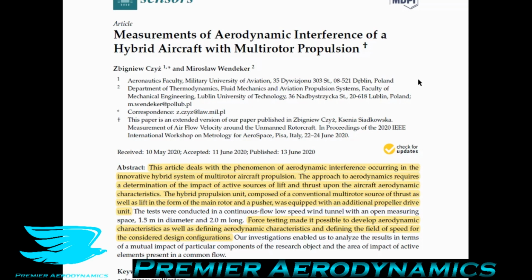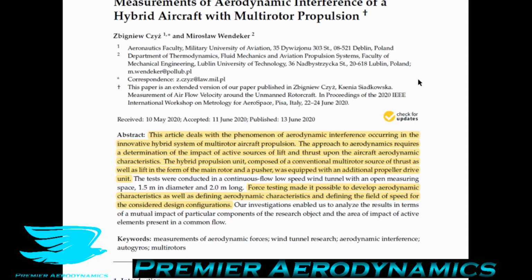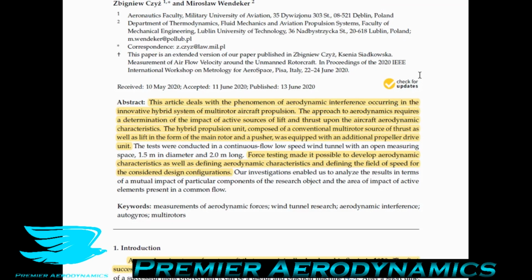So they go on in this article and say that it deals with the phenomenon of aerodynamic interference occurring in the innovative hybrid system of multi-rotor aircraft propulsion. The reason multi-rotor aircraft are interesting is because multi-rotor means it has more than one rotor, which means you have more than one area on an aircraft producing thrust or even lift, depending where the rotor is and how it's positioned. So there's a lot of downwash and wake that's hitting other parts of the aircraft, and that can create a lot more interference. What's more, depending on the conditions that you're traveling at, the velocity of the air and the rotor speed, etc., these can change.